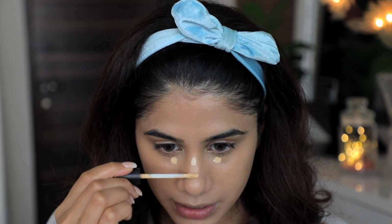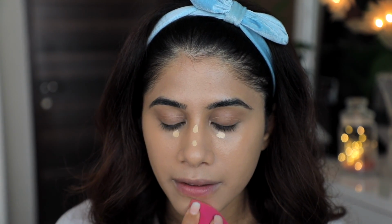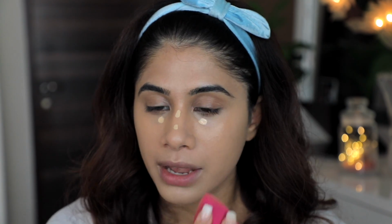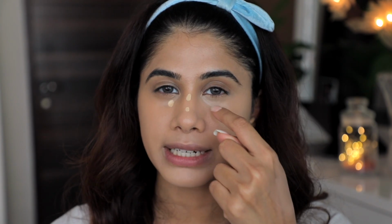So again, I'll just put a little bit here in the center. I don't do the forehead as much, and a little bit on my chin, okay? That is just to highlight your features. So again, taking my sponge. Can you see the brightness already? It's bringing my chin forward, okay? If you have a chin that is protruding and you're insecure about your chin, don't do this step. Your highlighting means you're bringing your chin forward. Now you can automatically see the brightness it got underneath my eye. I like that finish. I like that look.